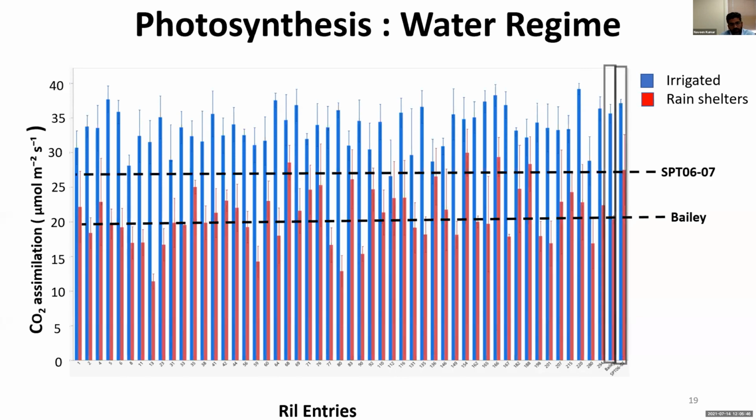Under drought condition, when all entries are compared with SPT, most of them are significantly low, but a few lines indicated with yellow arrows perform better than SPT. Whereas under irrigated regime, when all entries are compared with Belly, few entries indicated with green arrows perform better. So with all these graphs from phenotypic data, I conclude that we have few lines which perform good or comparable to our checks and can be further used in genotypic analysis for mapping.